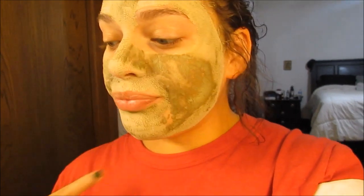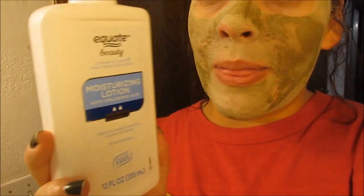So I'll go in with an oil, let that soak in, or a moisturizer like this. This is the CeraVe Daily Moisturizing Lotion. I use this day and night.